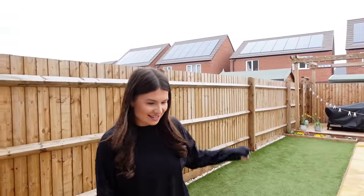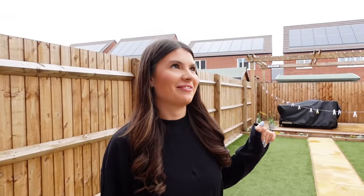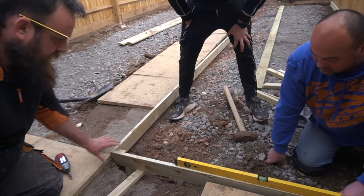Right, so this is the garden. She's speaking quiet because she's scared of other people hearing. Exactly. Come on, don't be scared. It's not weird. So we renovated our whole garden this time last year.